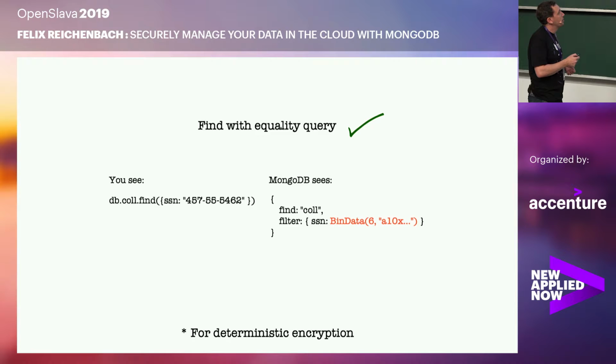Simplified, the social security number will be converted into ciphertext on the driver side. The ciphertext will be sent to the database server, and it will just do a binary comparison with the ciphertext. Oh, yes, matches, good, return it back to the client.